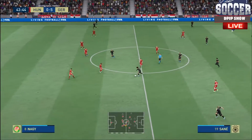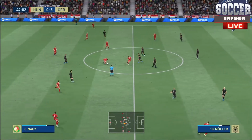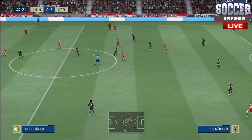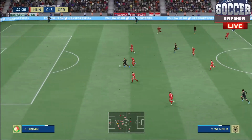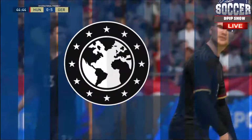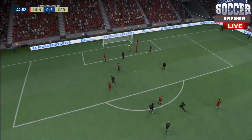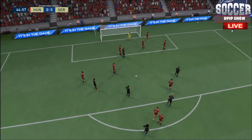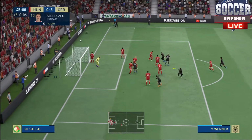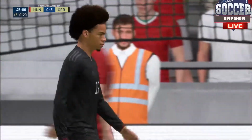Timo Werner. Zane has it. Spot on with that tackle. And that is going to be a free kick. And they need to get tighter here. And he's outdone himself. Wonderful save there. And over it comes. It might be. Oh, good work by the keeper. Well, a corner right on the back of the last one.